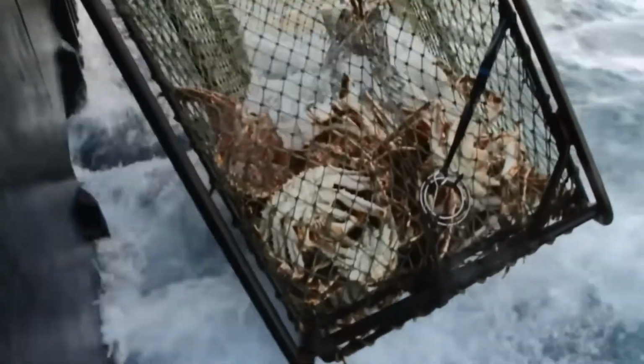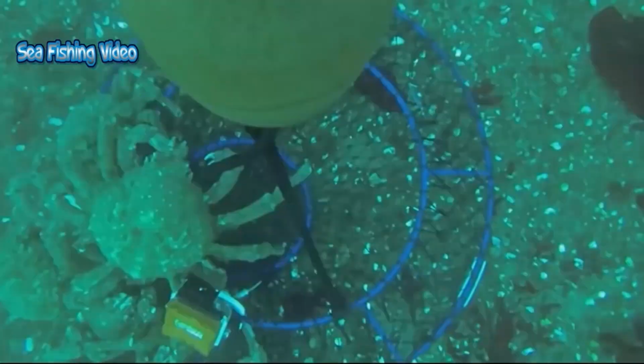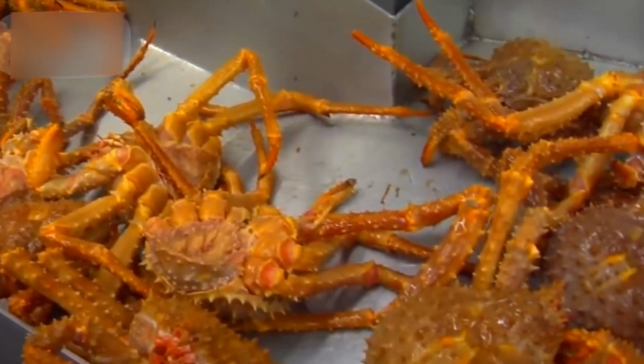But for now, let's take a closer look at how they're caught in the icy waters of the Bering Sea. The first stage in this process is catching king crabs. In the next stage, we'll have a little look at how they're processed in factories.